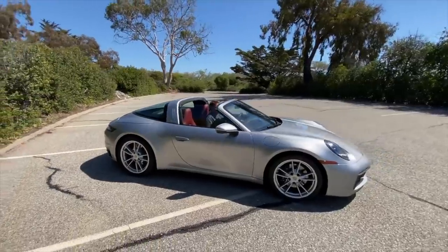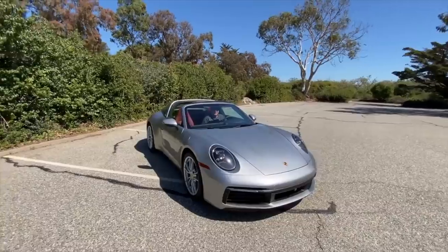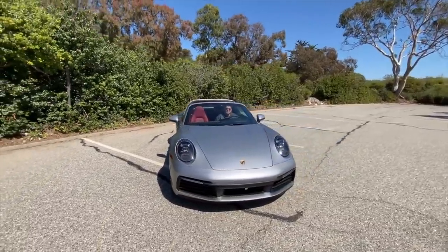And I think it is worth noting that some people do buy a high performance car to be seen in. Yeah, right? Sure. I think that is certainly true. But this is not the one. No, this is not the one.